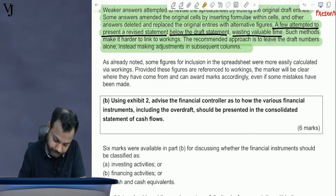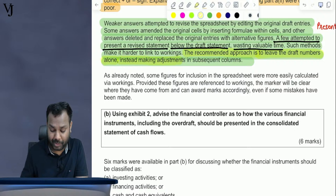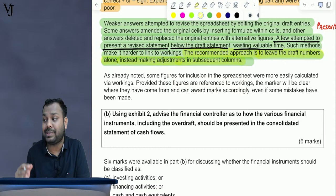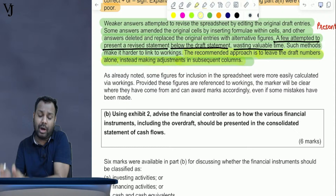The recommended approach is to leave the draft numbers in the first column and make any adjustments in the subsequent columns. Basically, one column is given for the draft, make one column for the adjustments, and then make one column for the final numbers. This is the correct approach.